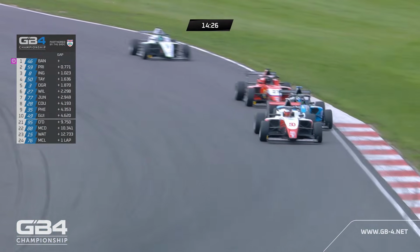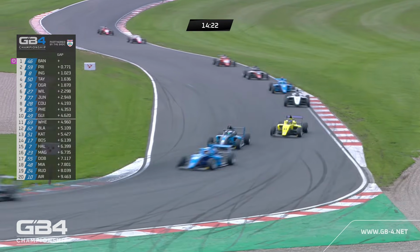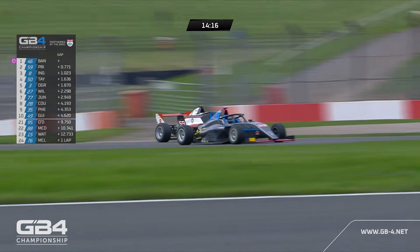Leon Wilson into the mix as well, fresh after that victory earlier on in the day. Isaac Phelps has worked his way through Coulthard to now works his way up into 8th position, gaining a crucial extra couple of points.